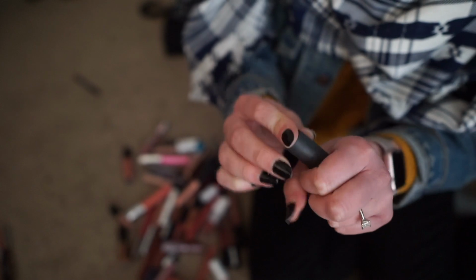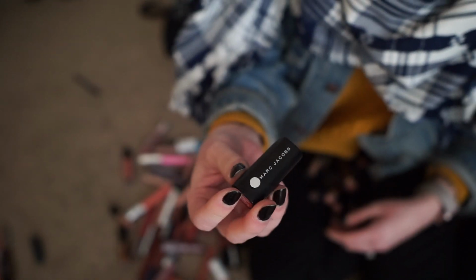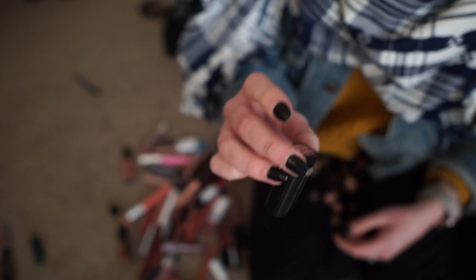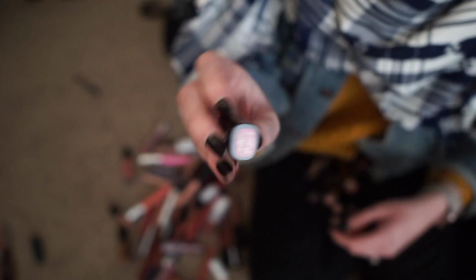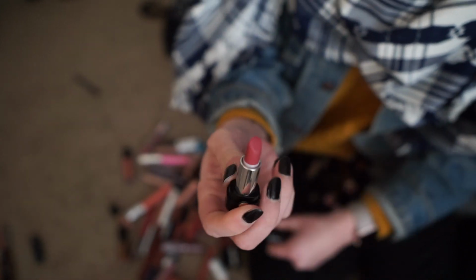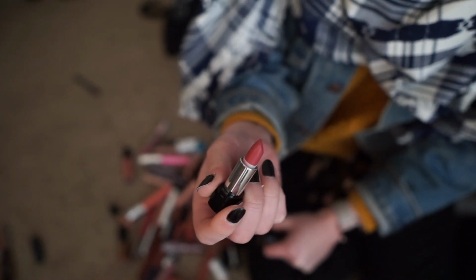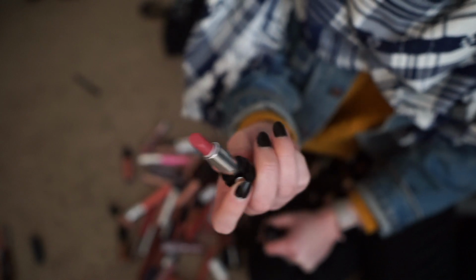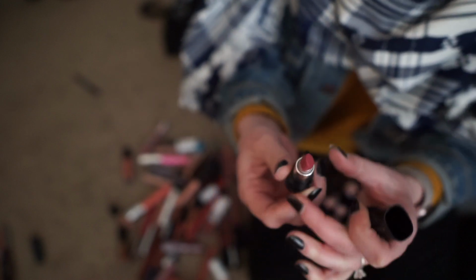I'm keeping this one. This other mini is from Marc Jacobs, and this is also a Sephora gift, but from quite a few years ago. It's in the shade Kiss Kiss Bang Bang, and this one's a little bit more of a pinky red. I think I've used this like once. These kind of colors just really aren't for me. It's a nice lipstick, and I've heard really great things about the formula. I never really used it because of the shade, so I'm gonna get rid of this one.